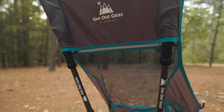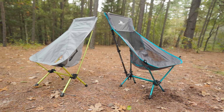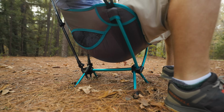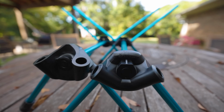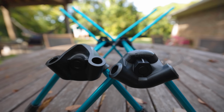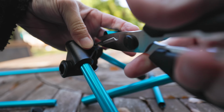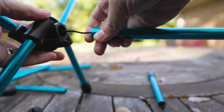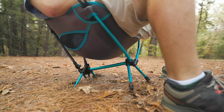But not only is the Trek chair heavier than the Helinox Chair Zero high back that doesn't need trekking poles, but the chair's front pull hub keeps snapping. I did a video about this just last week, and since that video, Get Out Gear sent me a replacement frame. Unfortunately, that frame was accidentally assembled with two front pull hubs, the same hub that keeps failing. Even though I had to take apart the new frame to swap out the hubs, this allowed me to test the frame a total of 3 times, and I'm sorry to say, but the frame failed 3 times.